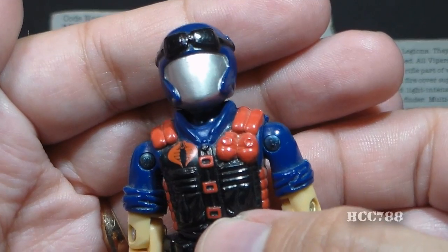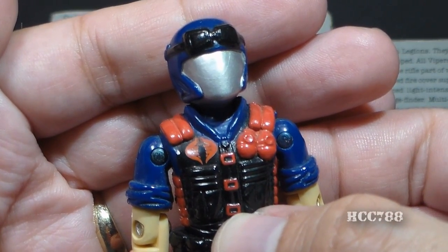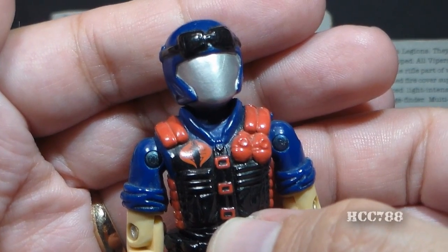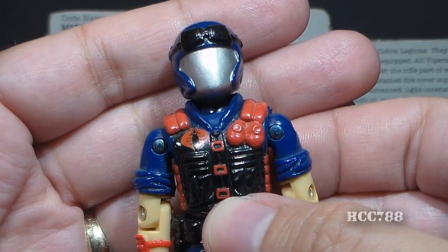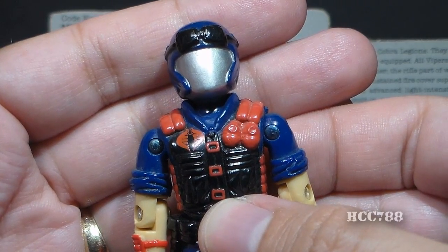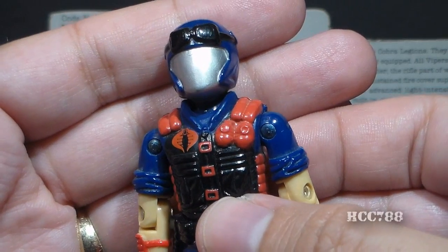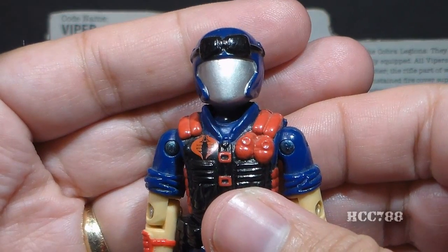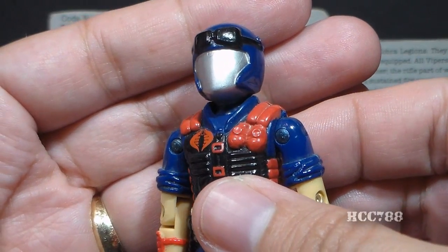Those goggles are a bit of a problem too. Why does he have a faceplate and goggles? Is he supposed to wear the goggles over the faceplate? Is he supposed to wear them instead of the faceplate? Some fans have made up reasons why he has the goggles, but I'm not really satisfied by those. I just don't see a good reason for him to have goggles and a faceplate.